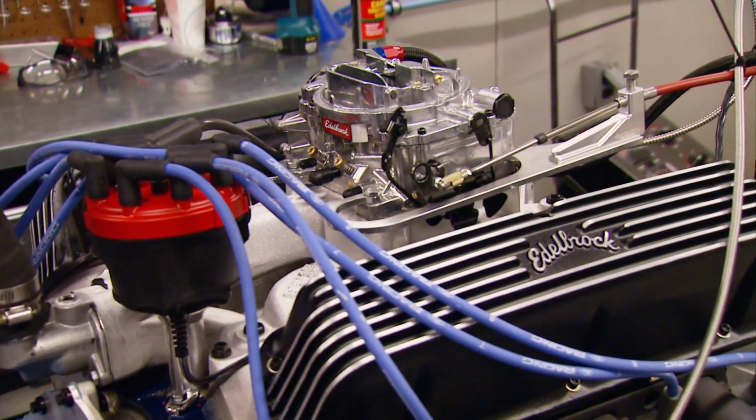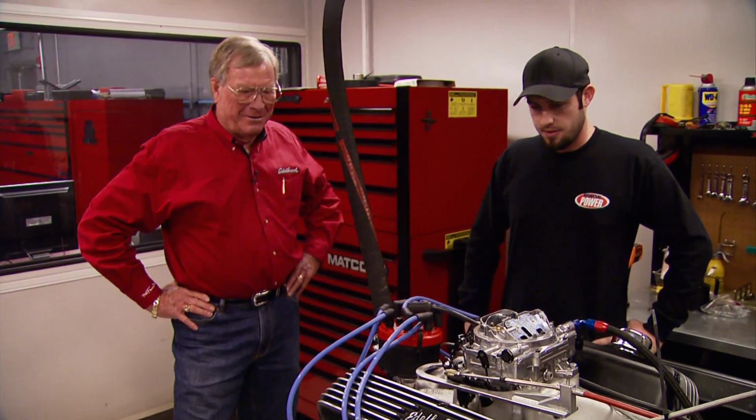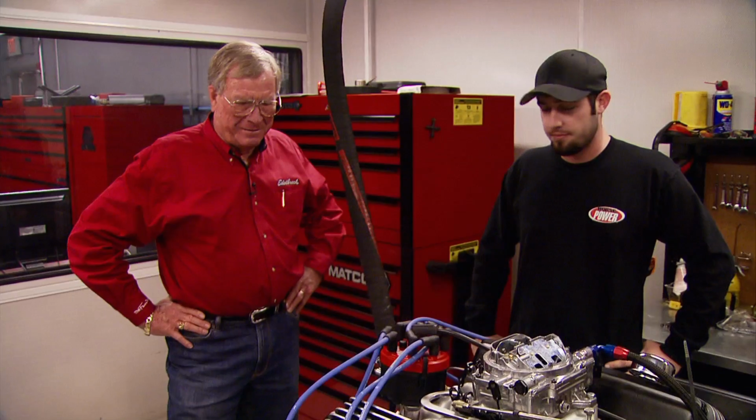Well, we're going to see today. That's the whole thing. All right. It should make some pretty good horsepower. Compression's right at 9.8 to 1, so able to run good pump gas on it. Let's go run it.